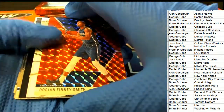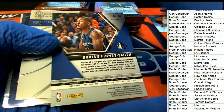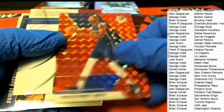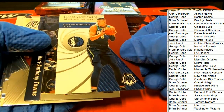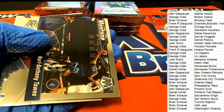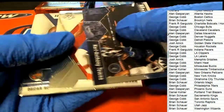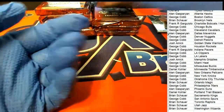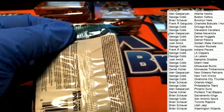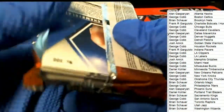We got a red Dallas Mavericks red mosaic. Porzingis. Nice Porzingis. Montage Anthony Towns. And a Morant rookie. Nice Morant. Josh A. picks up a Morant rookie.